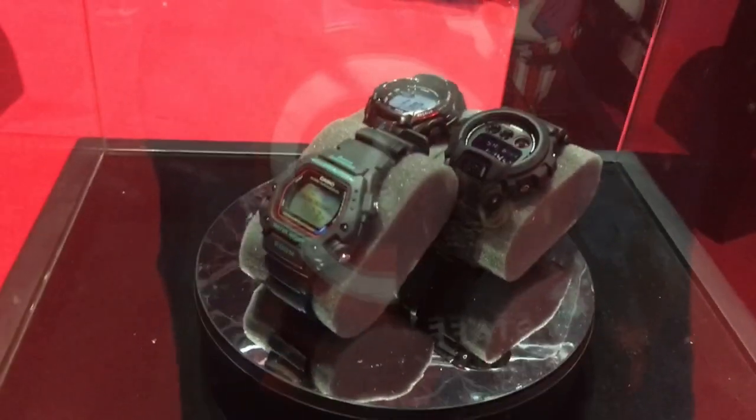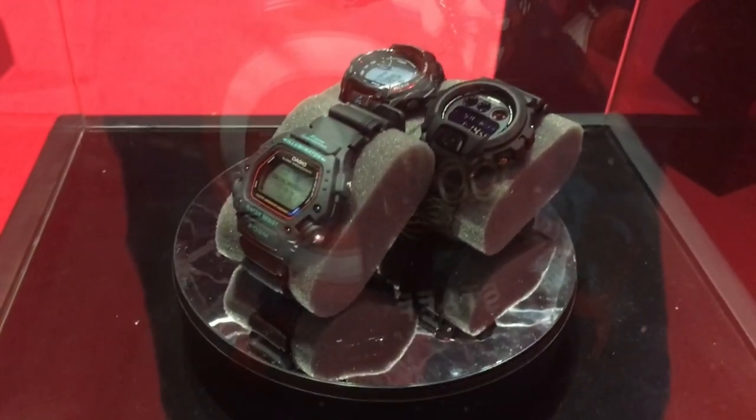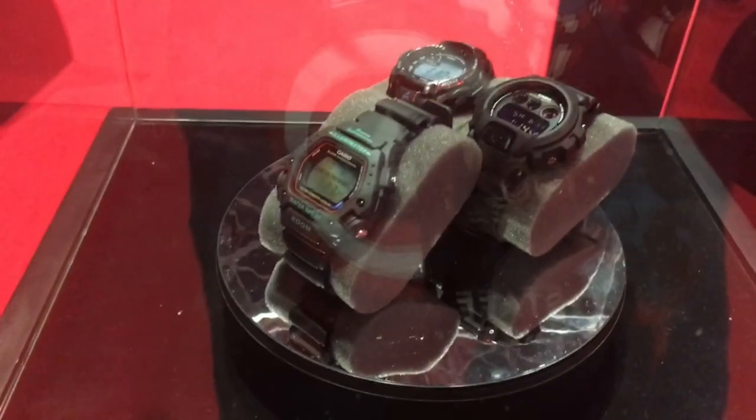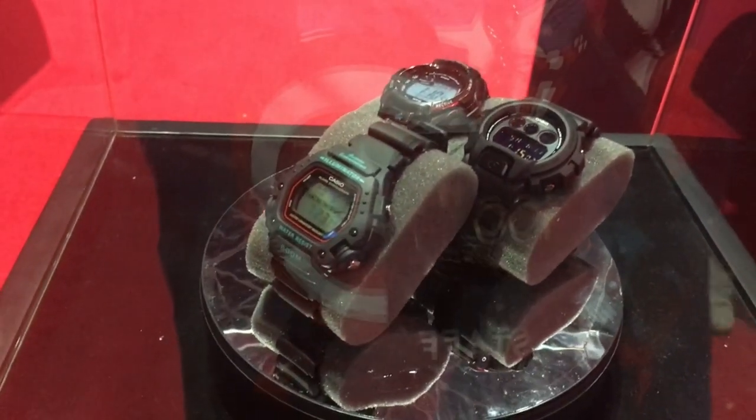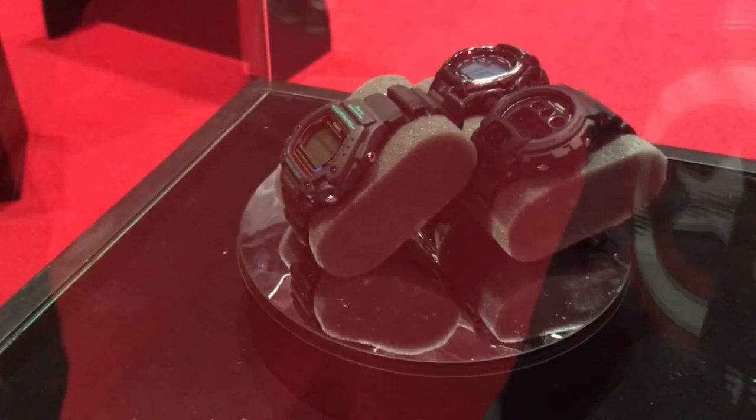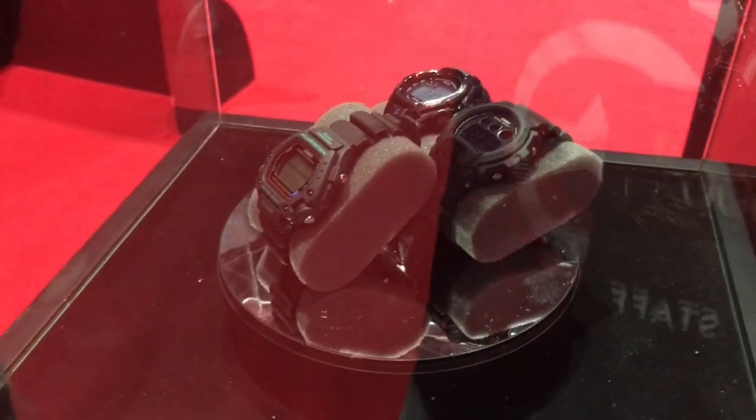These are looking mostly like G-Shocks. Yep, there's a variety of G-Shocks that Tom Cruise wears in Mission Impossible. As you know, these watches are well known for their durability, so they're perfect for Tom Cruise in those movies.